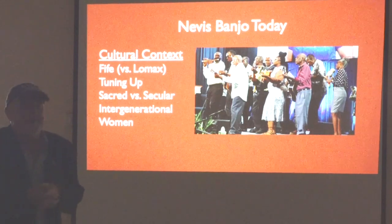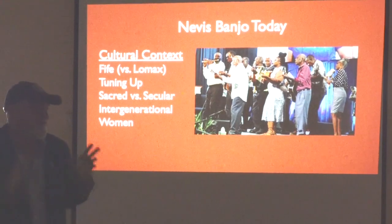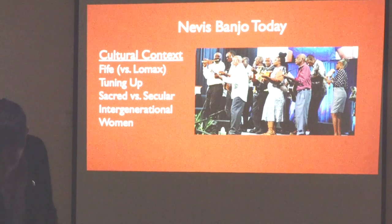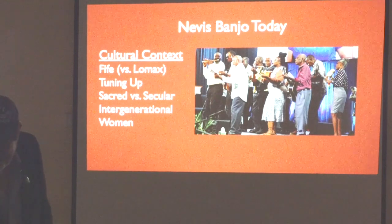Very happy to see three women, including one playing the catro, and two percussionists in the band. Cultural context, very important to me to understand how does the banjo actually circulate in life rather than this object that we analyze. How is it functioning in real life? And I'm grateful to the Advent Minstrels for inviting me along to that event and letting me film.